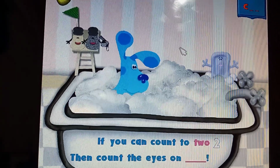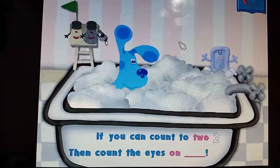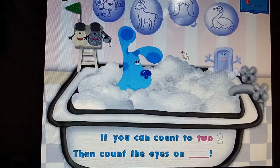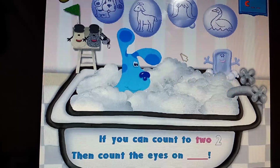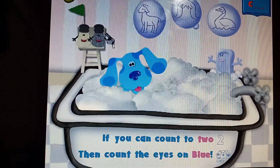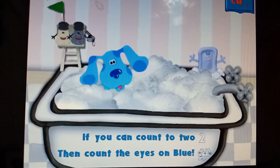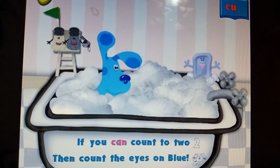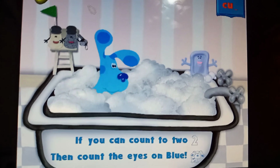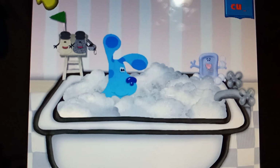Whoa. I know. Here's how it starts. If you can count to two, then count the eyes on... Will you help me finish my rhyme? Okay. Blue. Goat. Hare. Goose. So if you count to two, then count the eyes on Blue. Yes, count the eyes on Blue is what we do here. Blue. Two. Blue. That word will work. If you can count to two, then count the eyes on Blue.